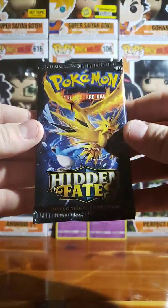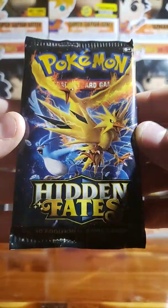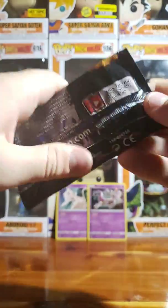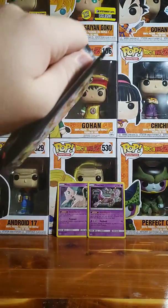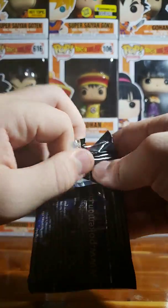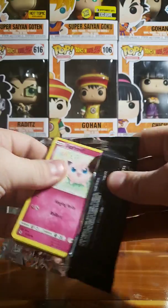Alright, guys. So, we'll be starting off with the Articuno, Zapdos, and Moltres pack. Let's get into it. We got some Hidden Fates going on, dude. Oh, let me fix that. I'm gonna fix that a little bit to give a little bit of dark. Yeah, that's a lot better. Alrighty. Man, it feels nice. Oh, and they open so nicely.